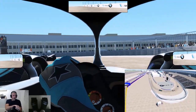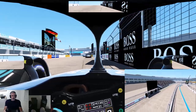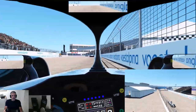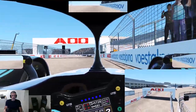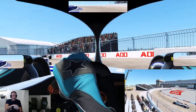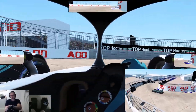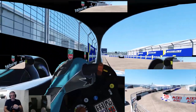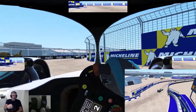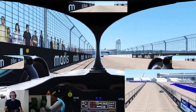Obviously it would be very nice to see some LMP1 cars. You've got the Enzo Nismo, you've got Toyota. It'd be cool to see those, especially Toyota being as that's a hybrid. So I'm very excited about that. I'll definitely run an Enduro on the channel. I may even take part in an actual online multiplayer one. I think that'd be pretty cool.